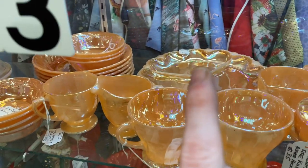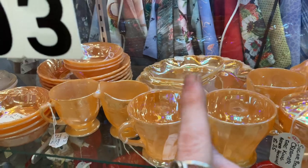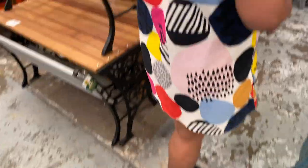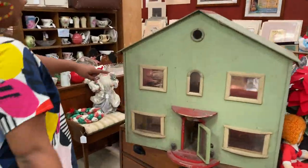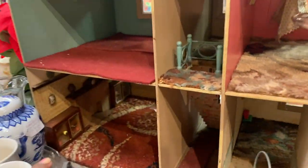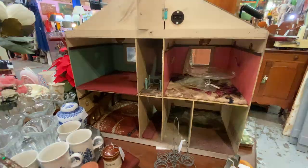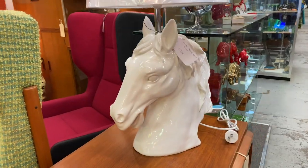That serving platter is only 30. That's about what they were charging in the Vinnies that I saw that in. That sugar thing is 35. It's not too bad. Yes. Wait, look. They have like a mini kitchen and fireplace built in it. Oh, isn't that amazing? Wow, that's so cool. $275. Goodness.